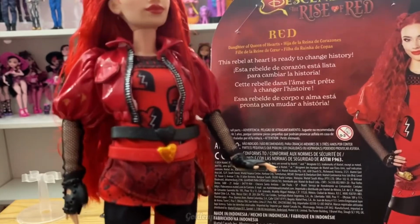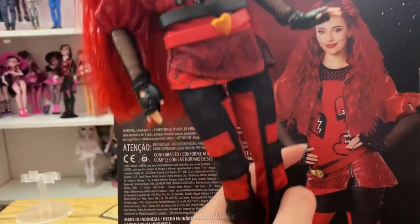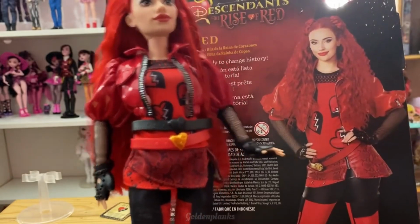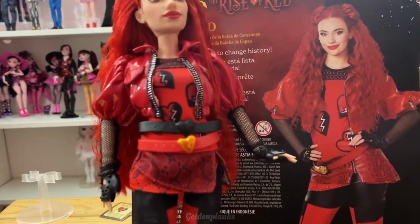Next thing, a big difference I saw is that the real Red only has one belt, but doll Red comes with two belts. So the black one is just an extra one that I'm guessing they decided to add to make her more interesting as a doll.